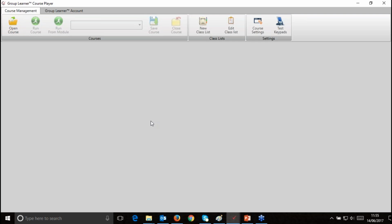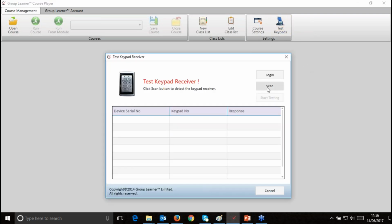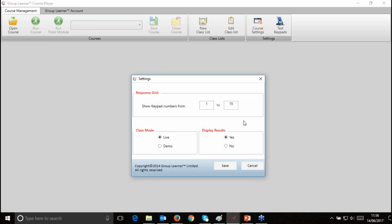If you can visualize, you're going to have 30 to 50 people, depending on the size of your training room. It follows the same concept as Respond Point, where you have to scan for the receiver and test the keypads. I had keypad number 5, I've given it response 2, and I have keypad number 3, and I've given it response 2 as well. So I can stop testing. You also have the different course settings that you have control over.